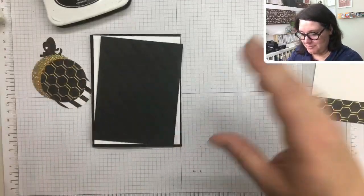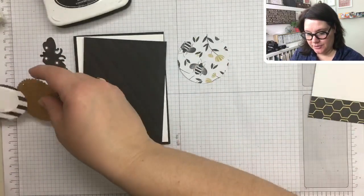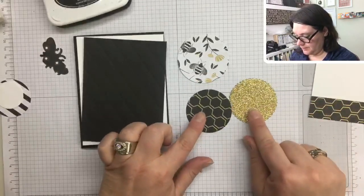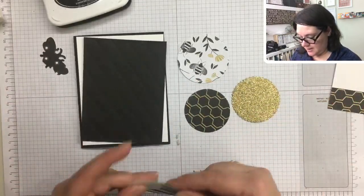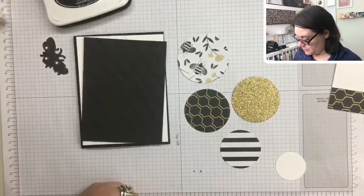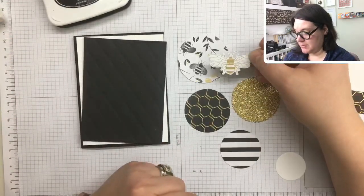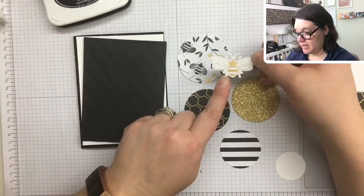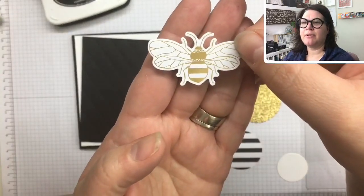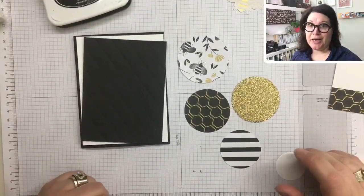Okay, so my largest circle is this one. And then my second largest circle, which is going to go on the gold, is this one with the black. Then I'm going with this one, and I'm just gonna use Whisper White for the smallest. Then I decided, guess what? The framelit, or the die, cuts out that B shape in the paper. They think of everything. It's wonderful. So I didn't even have to fussy cut.